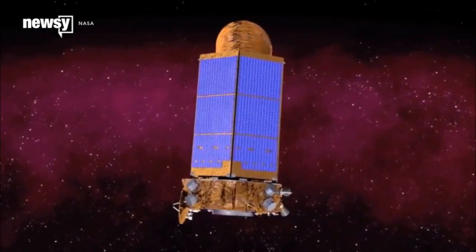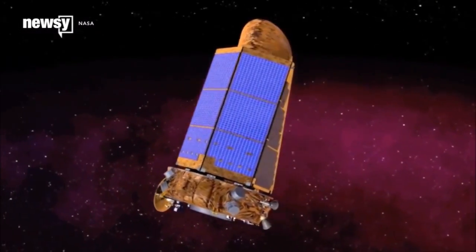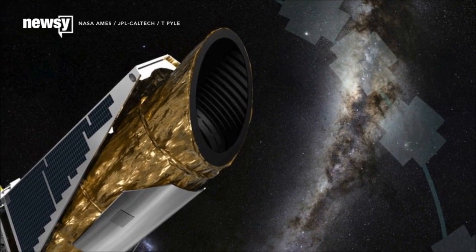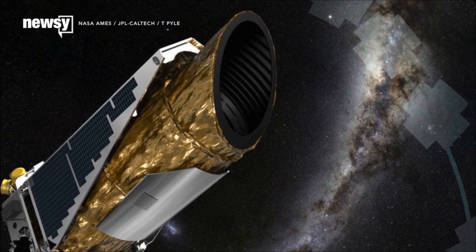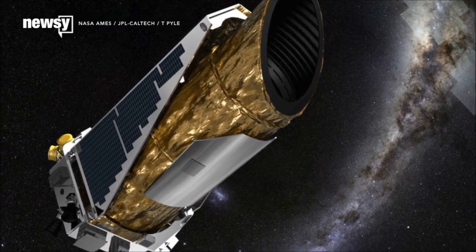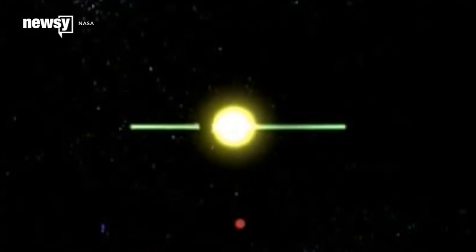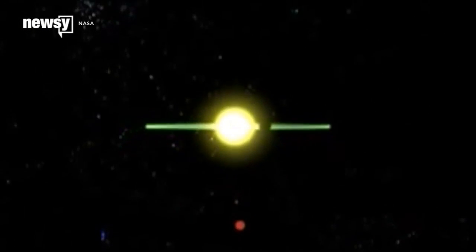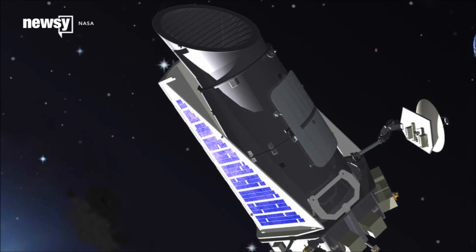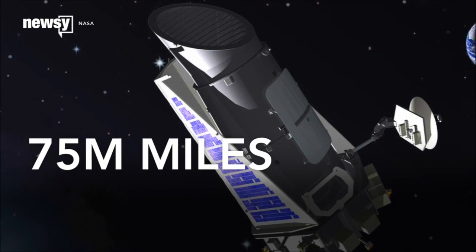NASA is scrambling to save a $600 million spacecraft that's gone into emergency mode. Experiencing what one researcher called a spacecraft emergency, the Kepler Space Telescope is now rapidly burning through fuel, and NASA is running out of time to save it. Engineers first discovered the telescope was in emergency mode Thursday, and believe it actually entered that stage at least a day before. One of the biggest obstacles engineers now face is Kepler is 75 million miles from Earth.